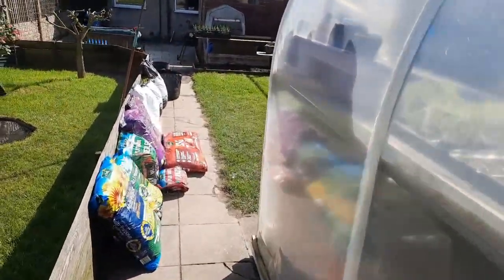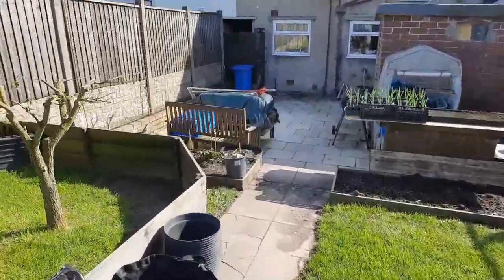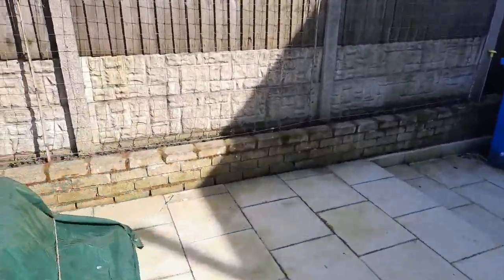Have a look at the seedlings now. Well, we'll have a look at these sweet peas. I don't know how many there are, probably about 60 or something like that. These are all Hilda's mix.